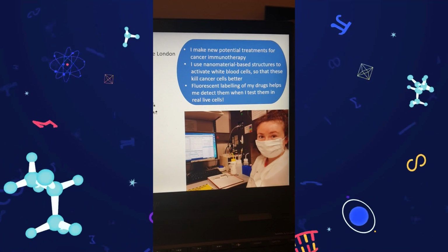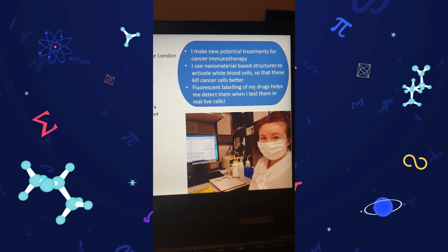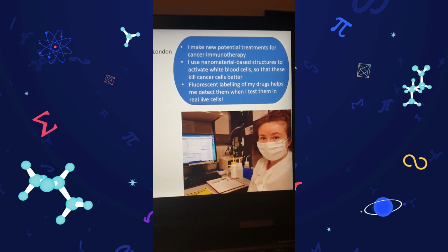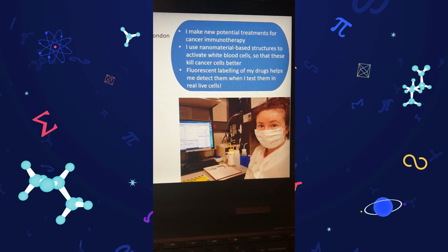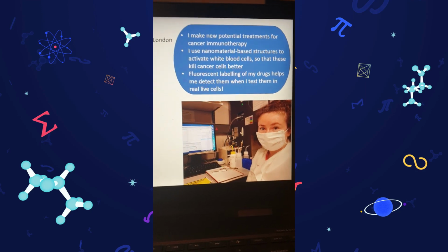My research consists of making new potential treatments using nanomaterials to treat cancer immunotherapy. Here's a photo of me in front of a very fancy piece of equipment called flow cytometry that I use to analyse if my drugs are successful or not.